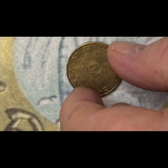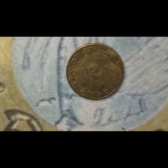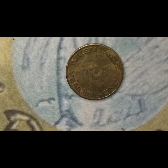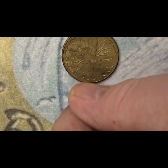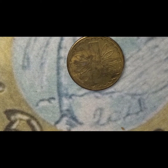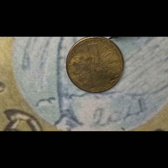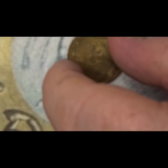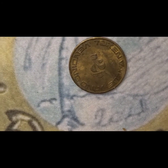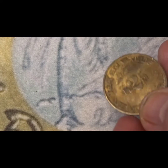There we go. We all seem to get at least one or two of these in every bag that you buy from the internet. It's a 2p token, it's of no specific origin. I believe it probably was used in the arcades and in the old fruit machines, and they gave you a 2p token back and you could cash them in at the end of the day, or use them to play the machines. Nothing of any great value or significance.